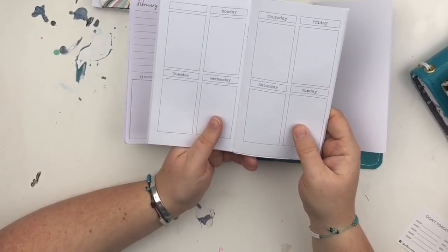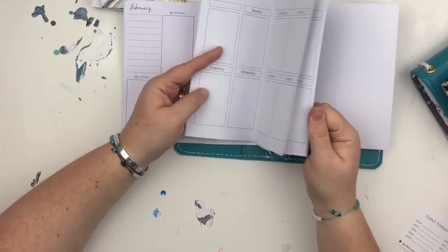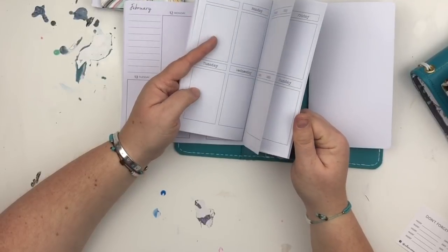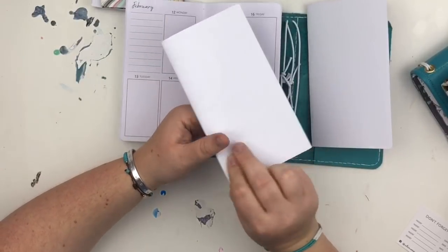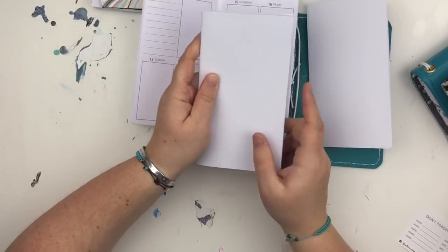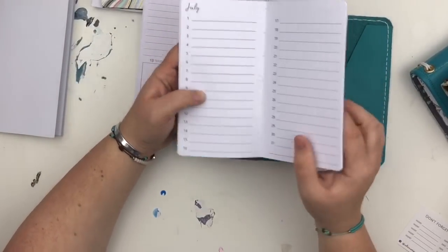I might use it to test some of the planner stickers that I make. I'm not 100% sure at the moment, but I really like having this safety blanket, so that I know that I can carry on. But then I've got the yearly spread.